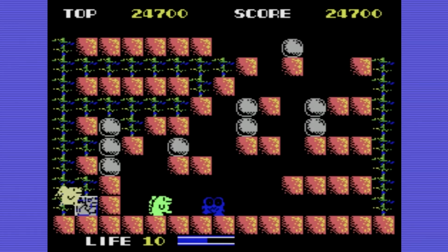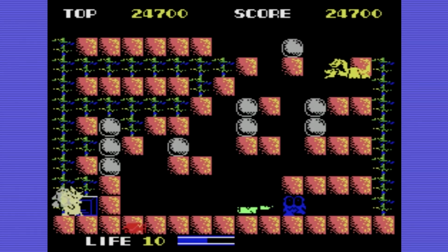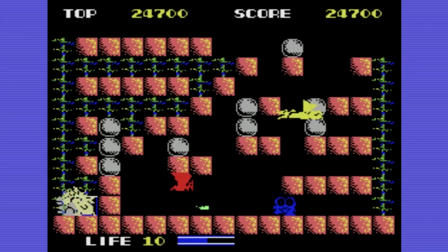And if you take too long to clear a room, King Ghidorah shows up and messes you up. He's invincible and he comes right after you.